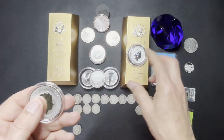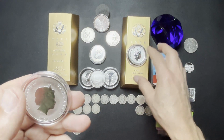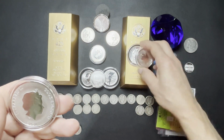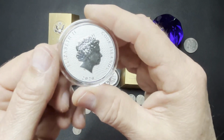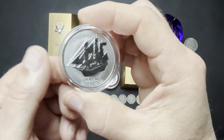So generally speaking, I don't buy Royal Mint products until they've been sitting around for a few years. And if they're not milk spotting after 3 or 4 years, usually you're good to go, but you can't always guarantee that. Cook Islands, 2020.